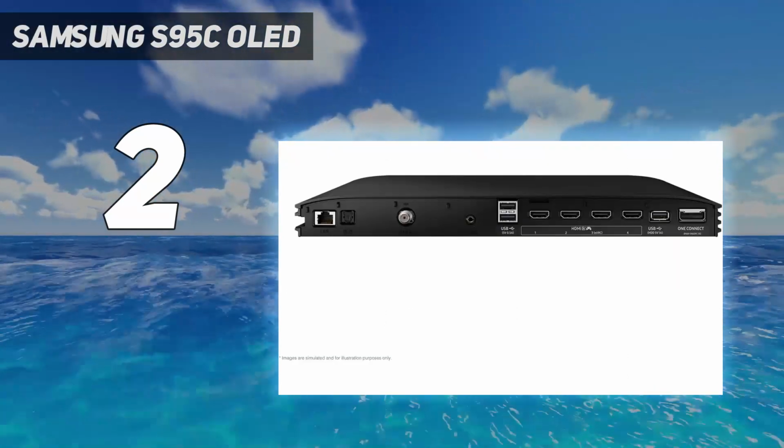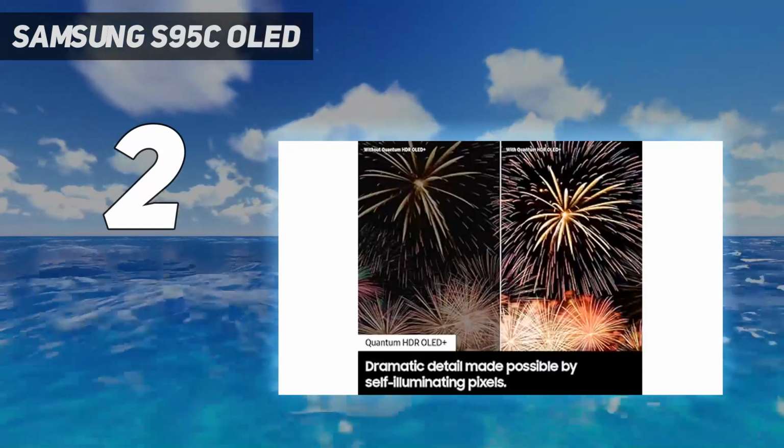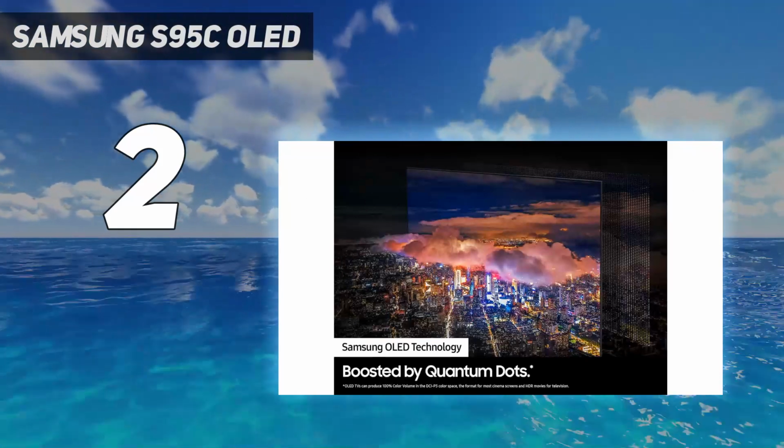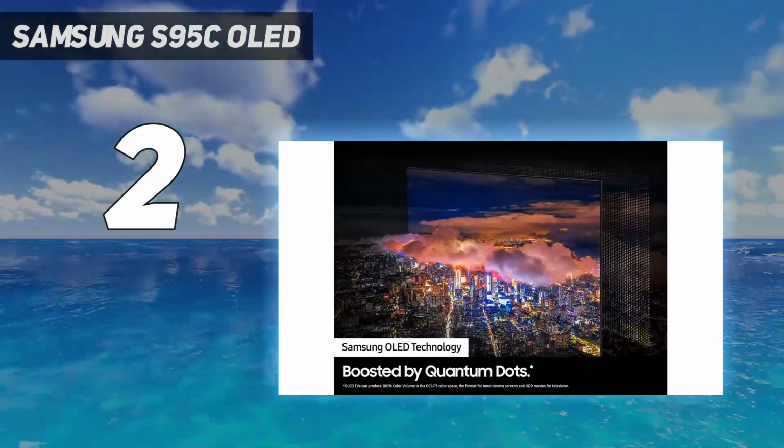At the 65-inch screen size, the S95C is a really exceptional TV with a lot of great features and strong performance, and was one of the top-scoring TVs of 2023.